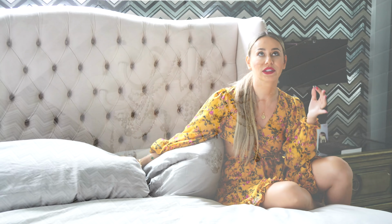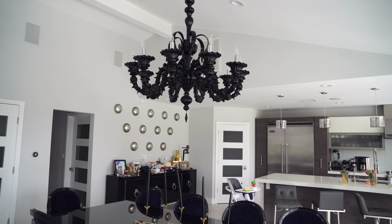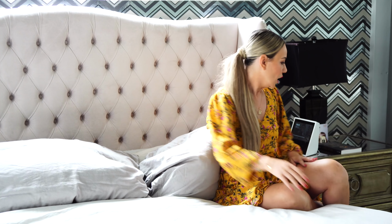I'm obsessed with my chandelier. I have the white version in my master bedroom, and I have the black version in my dining room. I bought my furniture from Z Gallery, my bed and the sides with the white 3 bases, which I'm obsessed with. I bought all of them from Z Gallery, and my wallpaper I bought from Aztec in Van Nuys.